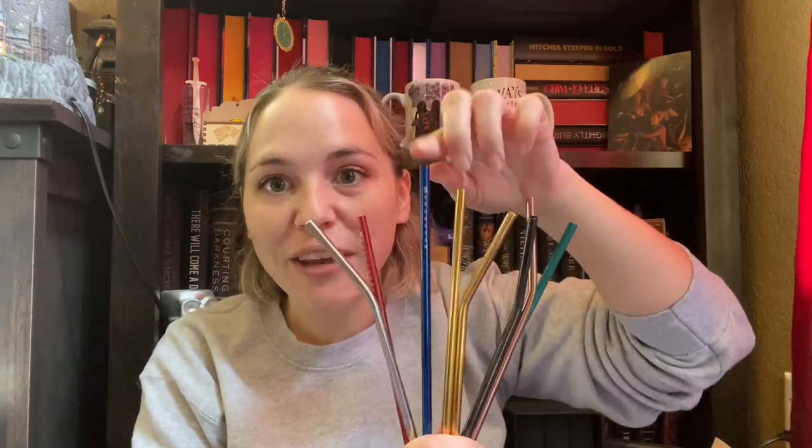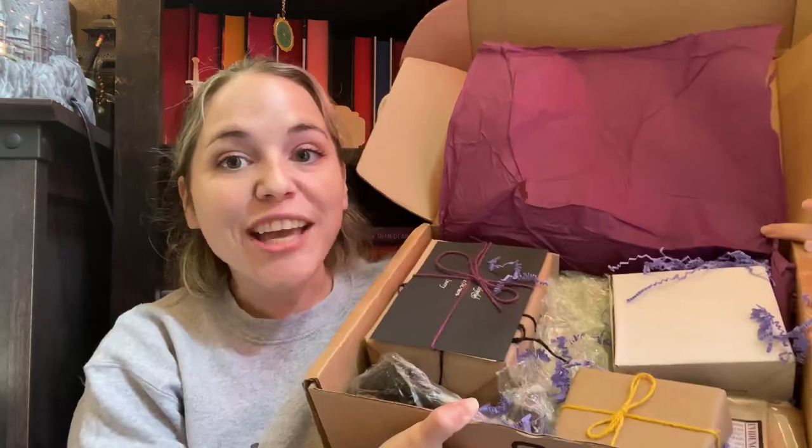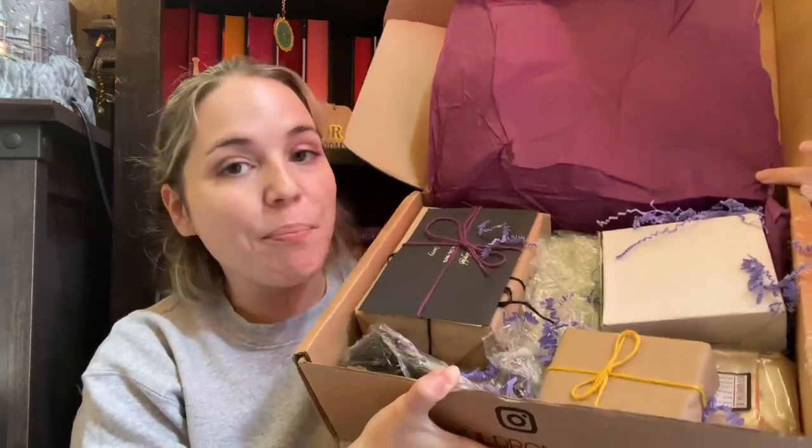Wow. I have to say, I know it's just straws, but I'm so excited because we use straws on the daily. I have to say the blue Ravenclaw, the green Slytherin, and the red Gryffindor are my favorite. Those colors are just phenomenal. We love some colors.